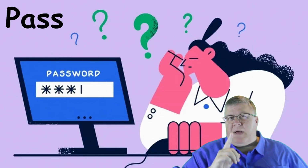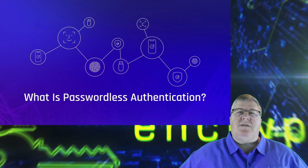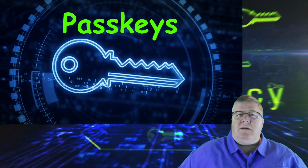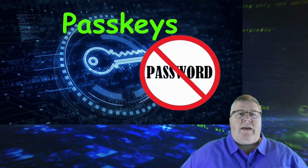Let's face it, passwords suck. Wouldn't it be great if there was a way to keep all your accounts secure and not have to remember all sorts of nonsense and gibberish? Say hello to Passkeys. Passkeys are a new kind of login that allow you to log into sites and services without having to enter a password.